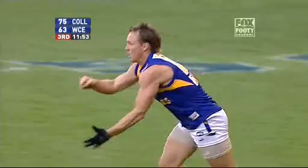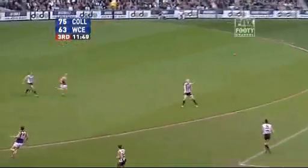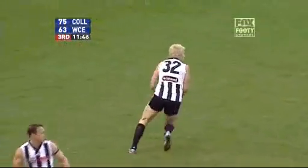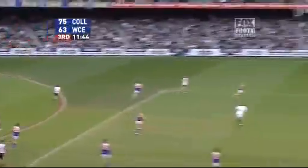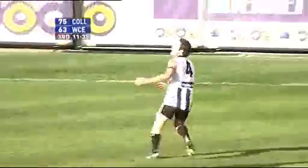And the kick to Chick is effective. Now they can counter-attack. Emily through the wing. Kicks towards half-forward. Cloak drops back and takes the mark for the Magpies. Yeah, a lot of mistakes creeping into the game as Cloak goes to the outer side to Lockyer. Now Pendlebury as Rocket comes off for Collingwood.